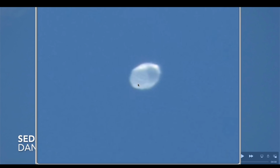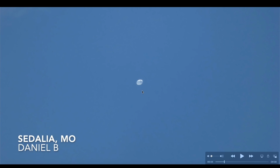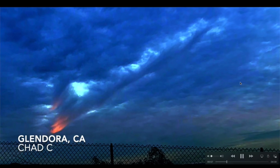Sedalia, Missouri. Daniel B. sent in several photos of this object up in the sky. I'm assuming it's some sort of a balloon, but typically with balloons, you have some sort of a payload hanging down, causing the balloon to take on a teardrop shape. I've seen them many times, and I don't see a payload underneath this thing. It looks like a big tic-tac going through the sky. But that was observed by Daniel in Sedalia, Missouri. And like I said, I've got several photos of this object, which I assume is a balloon just drifting through the sky. Looks pretty good size.